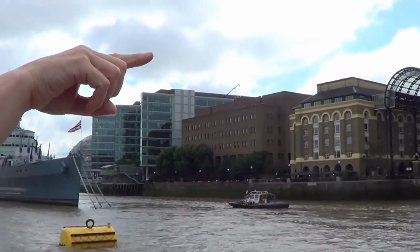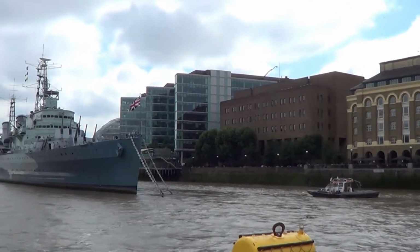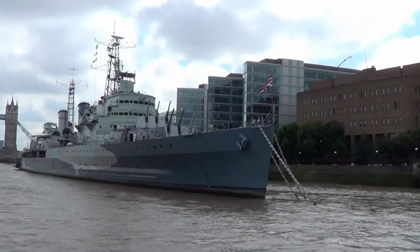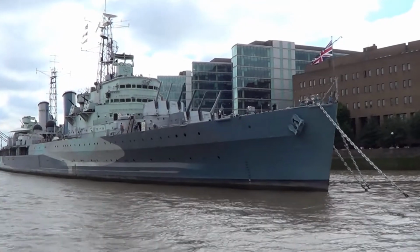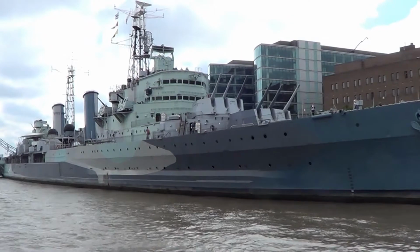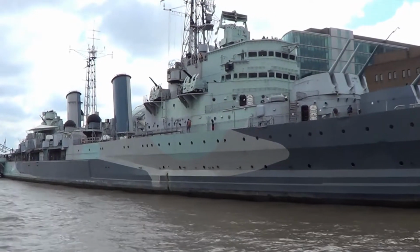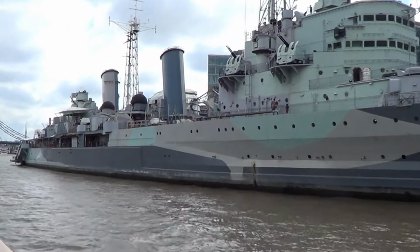On the right hand side, we have HMS Belfast, an 11,500 ton heavy battle cruiser. An 11,500 ton cruiser that was operational during the Second World War. It was the largest lightweight cruiser in the Second World War, and this fired the first shots over Juno and Gold beaches during the Normandy landings. Now, as far as I'm aware, it fired the first shots to instigate the landings, although there's another side to that story.